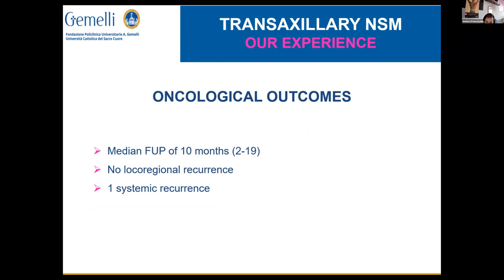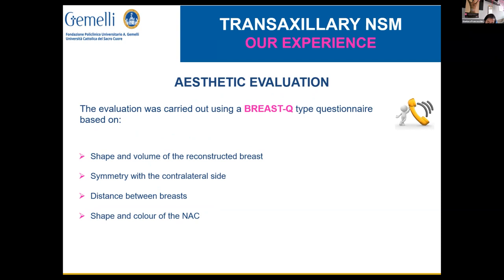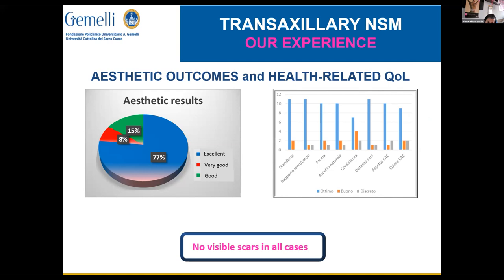The aesthetic evaluation was carried out using a BREAST-Q type questionnaire based on shape and volume of the reconstructed breast, symmetry with the contralateral side, distance between breasts, and shape and color of the nipple-areola complex. The reconstructive and aesthetic outcomes were graded as excellent in 10 cases and very good or good in the other 3 cases. Scar resulted well hidden in all cases, and all patients were very satisfied with the postoperative scar appearance, wound length, and wound position.